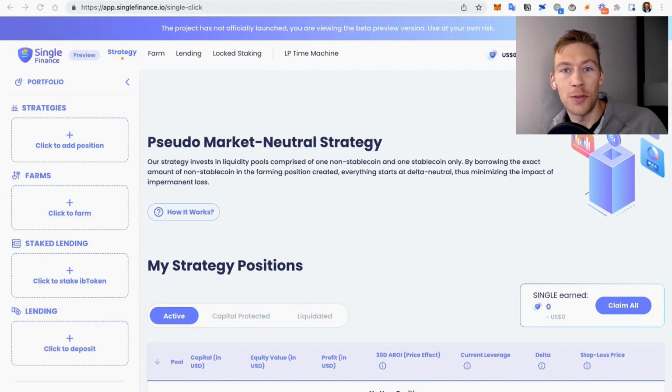So Single Finance is one of the more innovative platforms and protocols that I've found lately. It allows you to do delta neutral strategies, which protect you from the downside and the upside. You've got to stay between a certain threshold, and you make a really solid APR, APY. And I think it's one of the things that we definitely need to dive a lot deeper into, and we will do exactly that in this video.